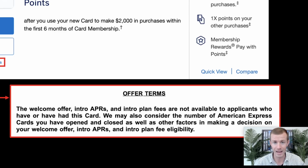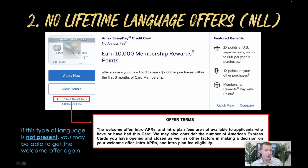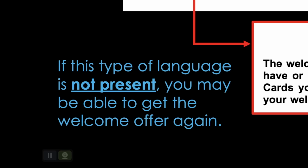So for a no lifetime language offer, we're looking for the offer and benefit terms that do not have that line there. That's why I wrote in the bottom left-hand side of the screen in blue font, if this type of language is not present, you may be able to get the welcome offer again.